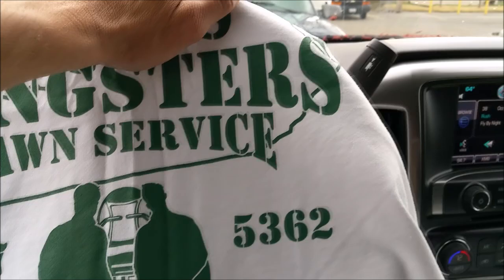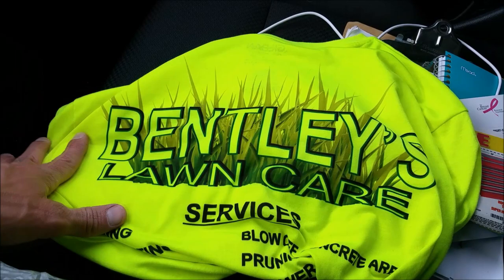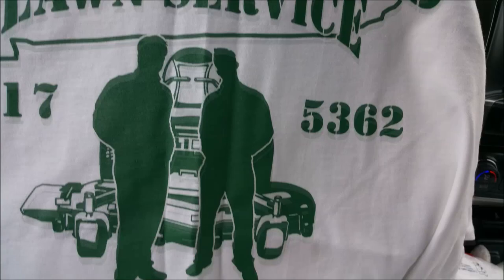Matter of fact, here's a t-shirt somebody sent me a while back. I might wear this today. I don't want to wear them to cut grass in because I really appreciate these. They're your work shirts sometimes, but I think they're cool. I want to save them, so I want to work out in them and then collect them. I appreciate everything, you guys. If it wasn't for you freaks being cool to me, I'd just fade away from YouTube.